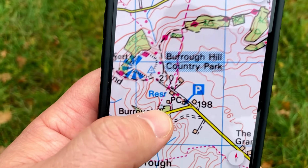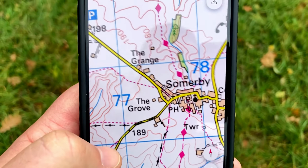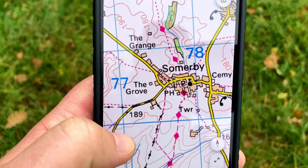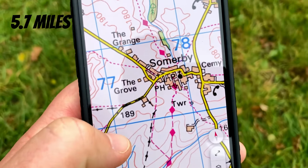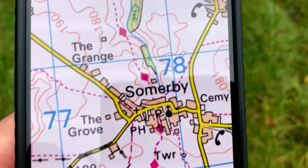This is a 10 out of 10 route if you haven't done it before and you want a short Sunday walk. It's about 4 or 5 miles, so not a fantastic long distance, but still a great walk nevertheless.